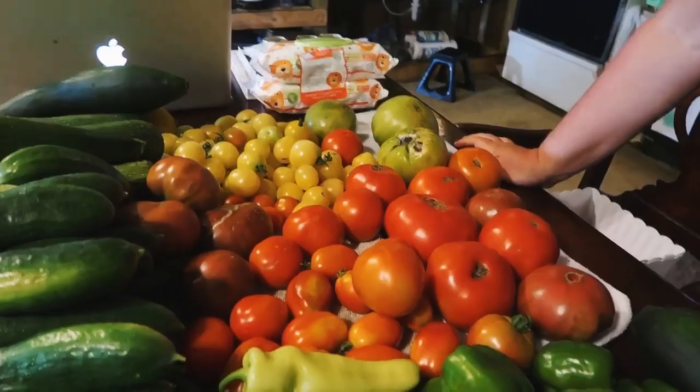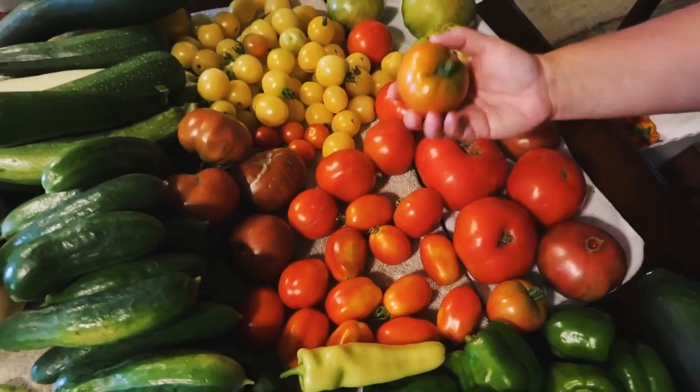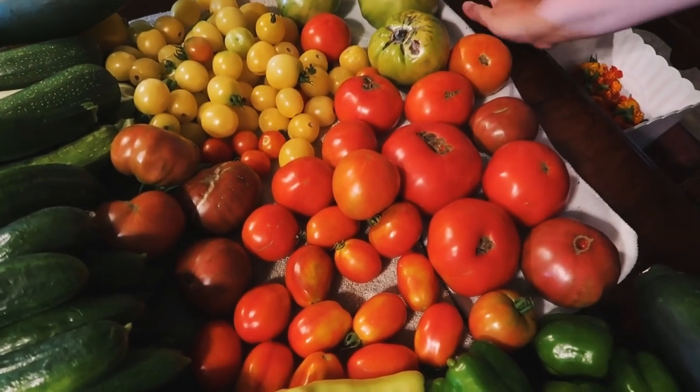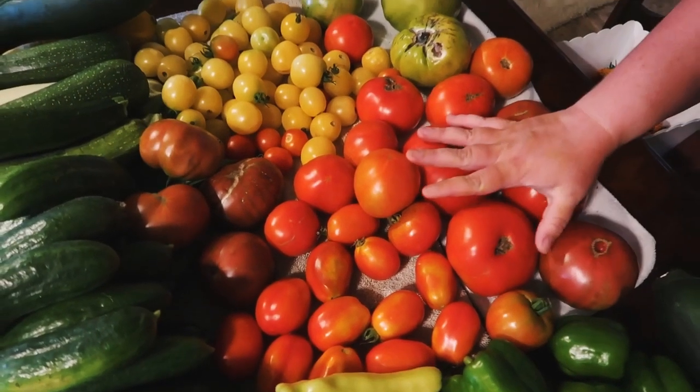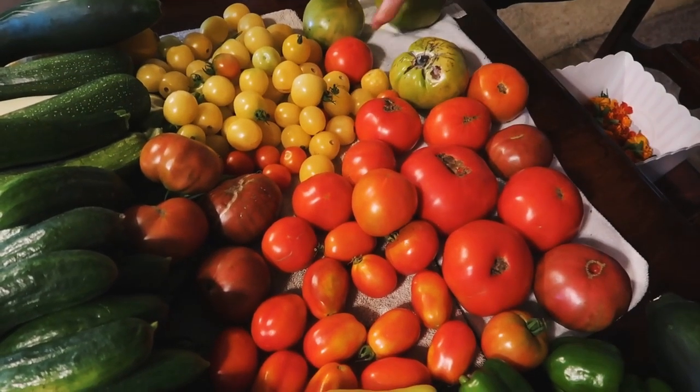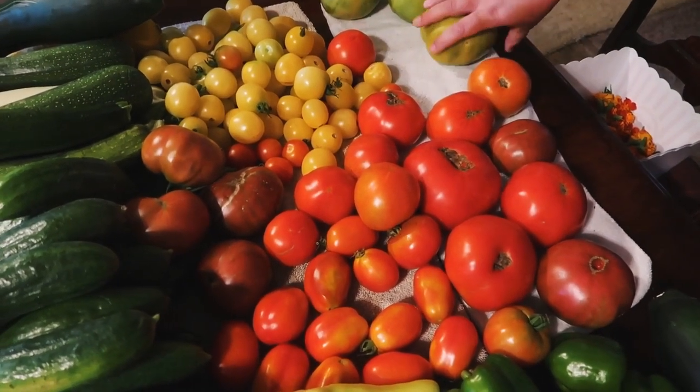Voila. All right, so these are all the tomatoes, and we've got to preserve them before we leave town or they're not gonna be any good anymore. So we've got all kinds of different varieties here. We're gonna use every single one except for the green. I already told you we're gonna fry those.